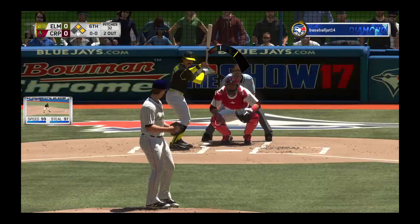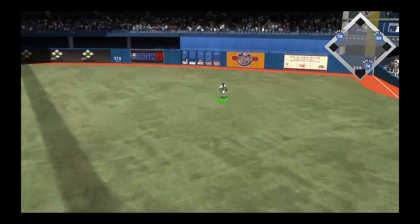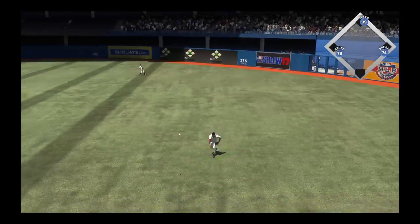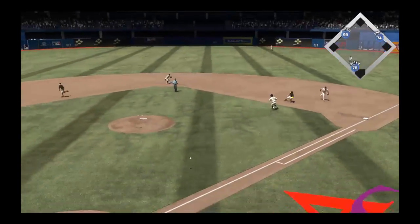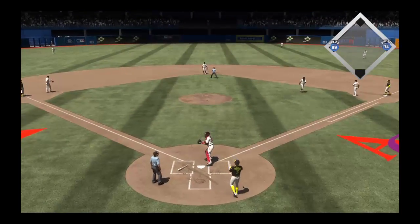Striding in once again, Reggie Jackson. We'll see if he can come through in a clutch spot here. 2 on, 2 out here in inning number 6. And the throw's too late, and Kinsler is safe at the plate.